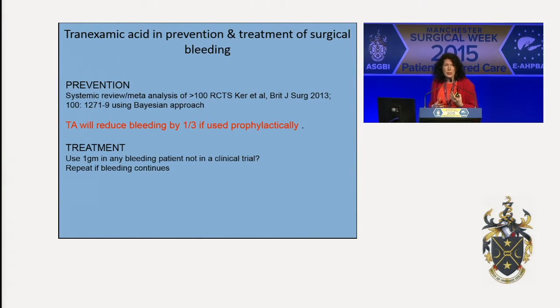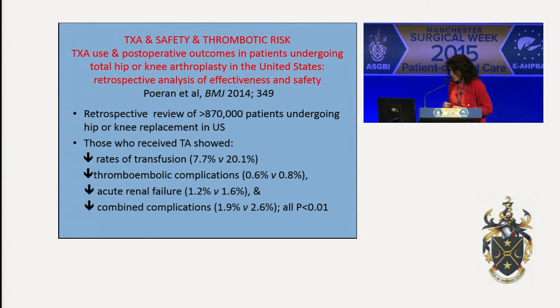It also gave some signal about the amount you need to give, and there was no increased effect of tranexamic acid if you give more than 2 grams. And for a competitive inhibitor, you would expect to get a plateau effect. Certainly from in vitro studies from the early days, it appears that giving more than 2 grams would give no greater effect. And you can also use it to treat bleeding. So if someone is actively bleeding, you can again give them a gram and it will help reduce bleeding further.